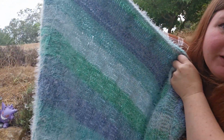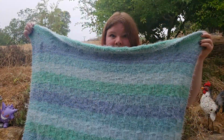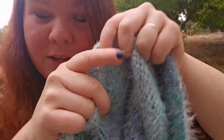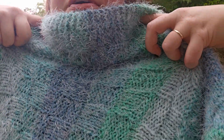I used a Karen latte cake. I already weaved the ends in, so it's completely done. The top does have some cables, but it's really hard to tell because the yarn is so fuzzy. And then just the main part of the body has this checkerboard texture, and it's so nice.